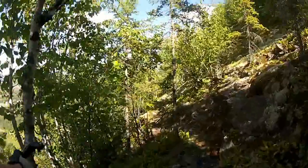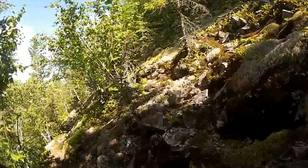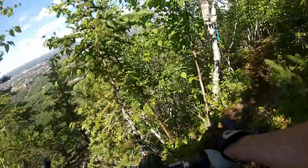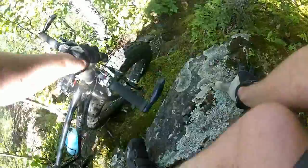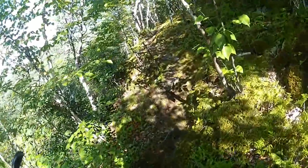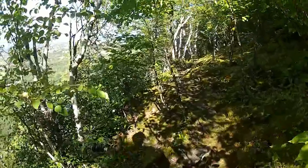Don't drop the bike, because it's got a long way to fall. And it's taking forever to walk about 1 kilometer, because it's so gnarly. Well, it wouldn't take much time at all to walk it, but having to carry a bike across it with me, with a few hundred meter sheer drop beside us. Nice.